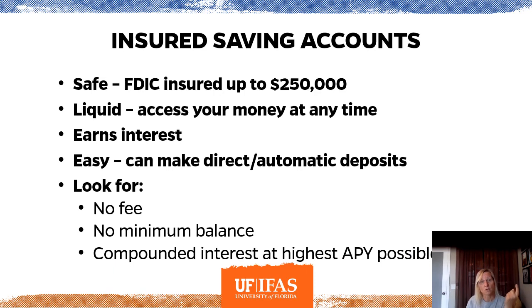And you want to look for compounded interest at the highest annual percentage yield possible. Does this account offer you 0.01% interest or 0.1% interest? 0.35 is a couple of online accounts I've seen lately, or even youth accounts. I know of one local credit union that offers a full 1% on a youth savings account. Something to look for. But that's what you want to look for. No fees, no minimum balance, and the highest annual percentage yield possible.